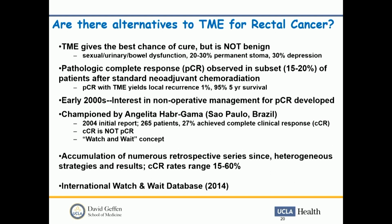Are there alternatives to total mesorectal excision for rectal cancer? Even though TME is the best chance for cure, it is not a benign operation. There are lifelong potential implications for functional outcomes for these patients.